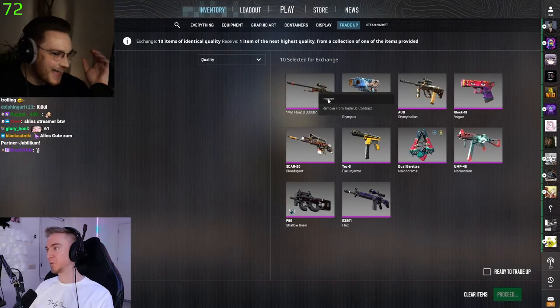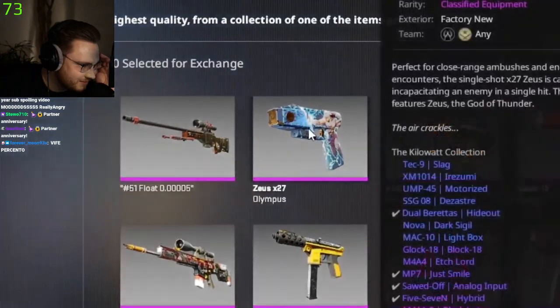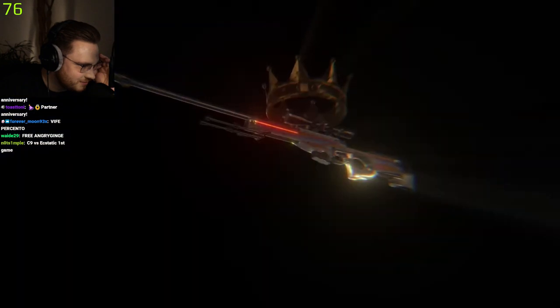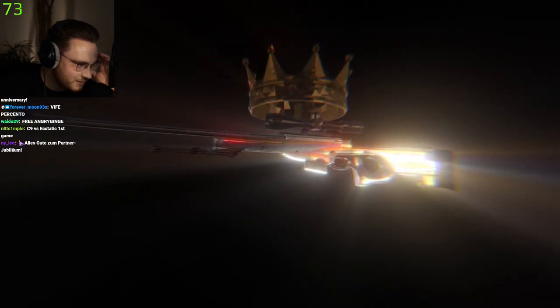Here we go. All of these fillers have 4 zeros, stupidly low float, apart from the one item from the kilowatt collection, which is still exceptionally low float at 3 zeros and a 3. 5% for the AWP chrome. You hit a couple of those. Number one float in the entire world, non-StatTrak.